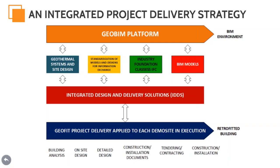In the lower line of this slide, you can see all the different stages: building analysis, on-site design, detailed design, construction, installation documents, tendering, contracting, everything that we need to use during the life cycle of the retrofitting project. These stages obviously produce huge amounts of information. The idea is that by using BIM methodology, we can convert and use information in open standards in order to implement a platform that can show available information with the help of 3D modeling.